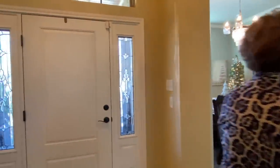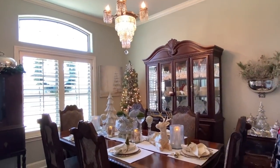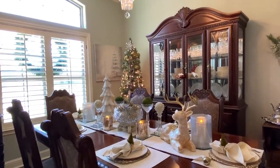This is probably my favorite room, the dining room, for no other reason than it's just pretty.